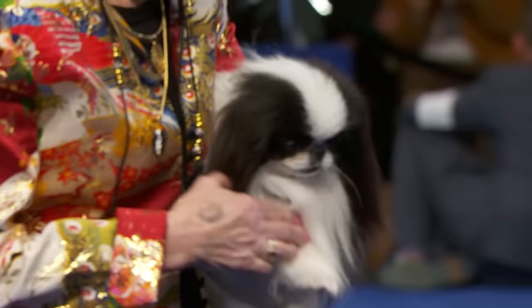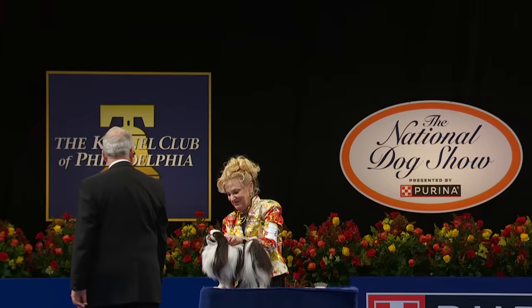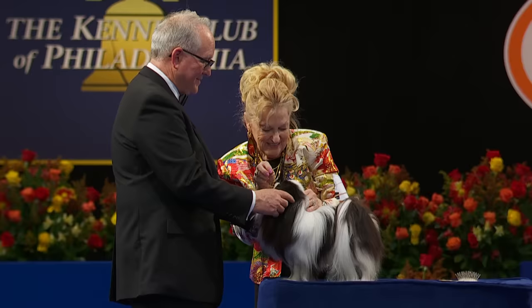Japanese Chin. The aristocratic Japanese Chin is one of the oldest of all toy breeds. In 1853, Commodore Perry brought several back with him from a historic visit to Japan. By the end of the 19th century, a good many were being shown in this country. This is truly an aristocratic dog. Style, tradition and class.